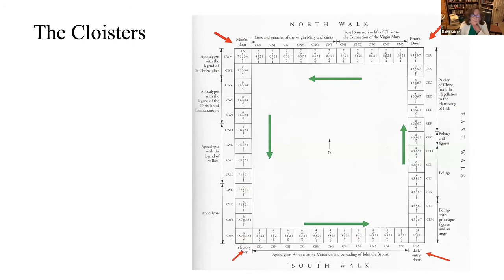So then you go to the cloisters, and these are the most, I think, interesting to figure out, because they date anywhere from 1300 to 1500, and some over time were replaced, and there isn't, or there could be, some rhyme or reason to how they're arranged, but there's debate on how they were.